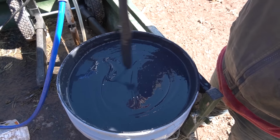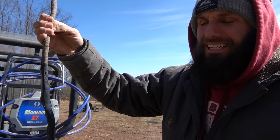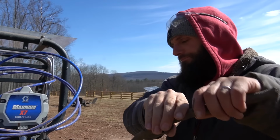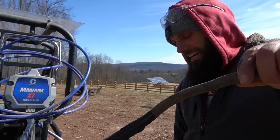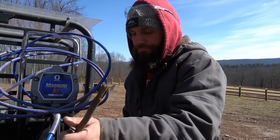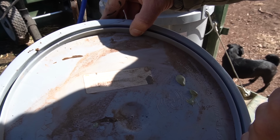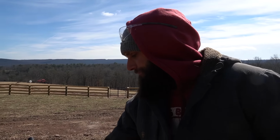All right, that's good enough. That's dark. It's very dark. It's gonna look good on that fence, I hope. It looks almost purple. It shouldn't dry purple though, right? I would hope not. Just maybe stir some more. Darkest night. So it's black.